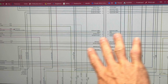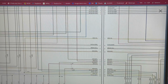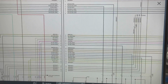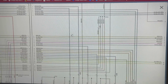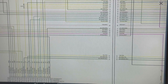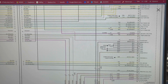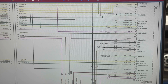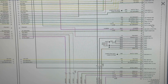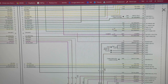And then if we go to the other side, I hate to waste y'all's time, but let's go ahead and go all the way over. Let's just cover all the bases. On that side, I will tell you, you won't find any powers and grounds. So you're like, well, where the heck are they? Well, here they are right here. Here's our grounds. What I did originally was highlight all these and find where they went to. But here's our CAN bus. There's a power feed. But this is connector C1, okay?